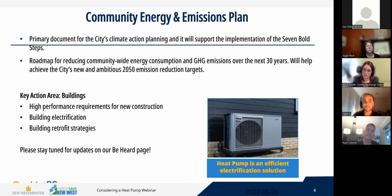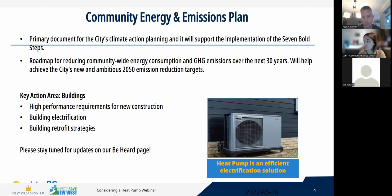With the climate emergency, our council then set in motion the development of our Community Energy and Emissions Plan, which is essentially a roadmap that will help us get to our 2050 emission reduction targets. We're right in the midst of developing this now, and we're hoping to finalize a final draft over the next month or so. What we found is that our building sector represents a significant source of emissions. So a key action area in our CEEP is looking at ways to reduce emissions and energy consumption from our buildings. We've outlined strategies that look at setting high performance requirements for new construction through Energy Step Code, and also building retrofit strategies in addition to building electrification. So this is where heat pumps will play a very key role.